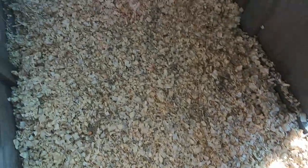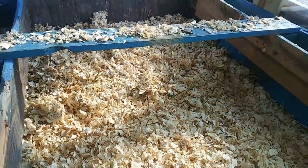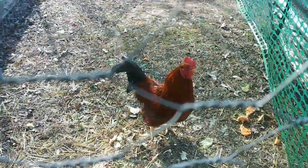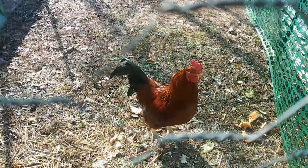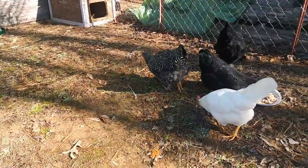All right, all that I've done is put down a layer, a big block of that pine shavings. There's some hay or straw back in there too. Got a whole bunch back here, so they'll have plenty of bedding material. Now it's time for the hens. Hopefully Mr. Cockadoo doesn't chase them around too bad. He's so pretty.